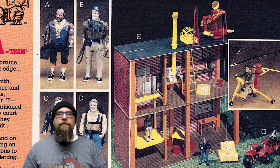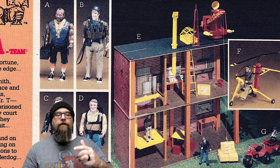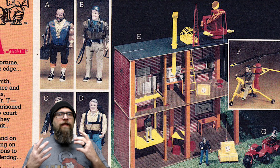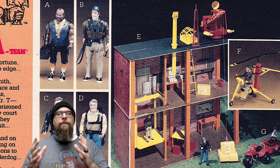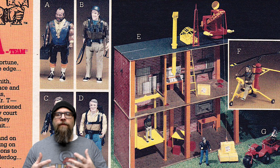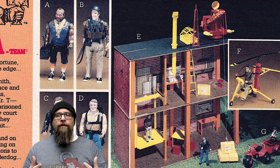Now, I have fond memories of wanting the A-Team toys. I was never able to get them. Either one, either the 3 3/4 G.I. Joe sized ones or like the 5-inch He-Man sized ones, which had great face sculpts, by the way. But either would work with this. I mean, the 5-inch ones would be a little bit too big to probably ride the elevator, but they could still hang out in this abandoned warehouse.